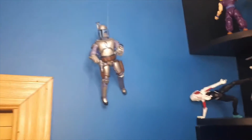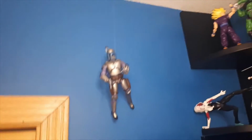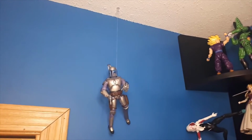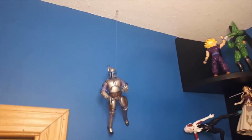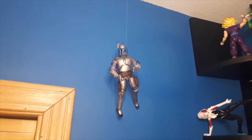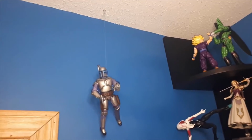Other than that, I have Jango Fett kicking it on the wall, flying in and back. And you can just barely catch the attack and blue screen I'm using to set him up. I have Boba Fett also set up there at one point, but I'm working on something with him for a future video, and some of my own creations that inspired me for my second episode there. Alright, now to move to the second set of black shelves I have.